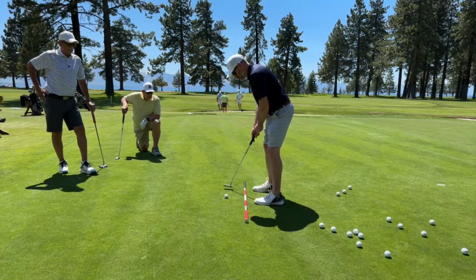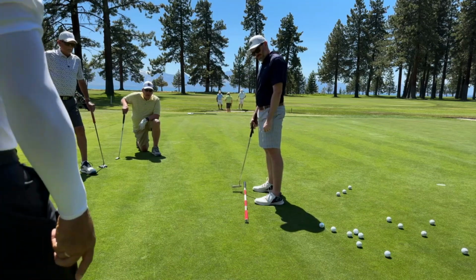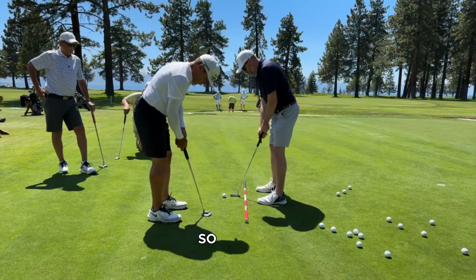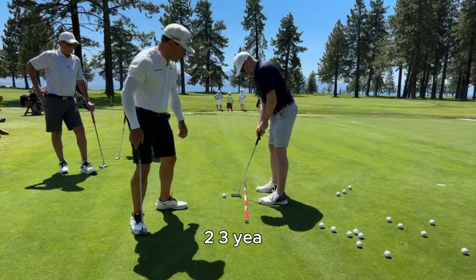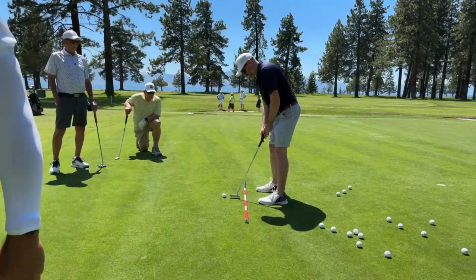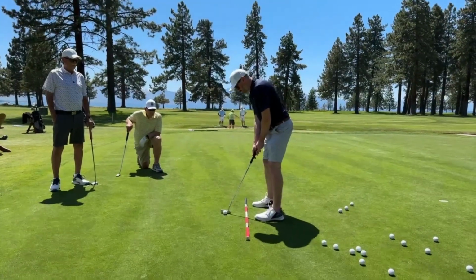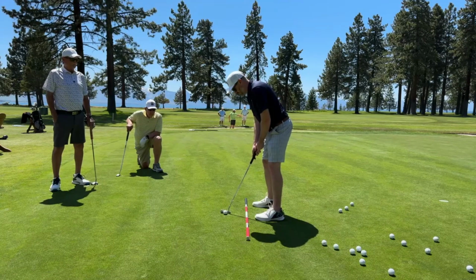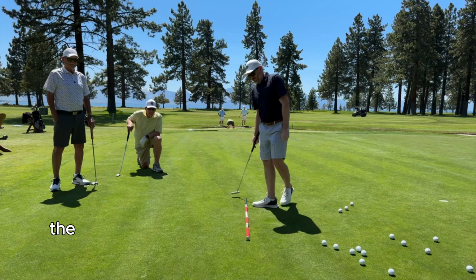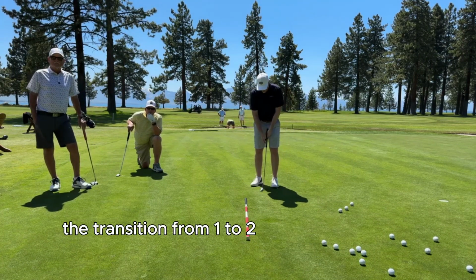Ready? 1, 2, 3. Okay, so you got to do a retest. Why does he have to do a retest, guys? Yeah, he didn't respect number 3. Number 3, he sure did. Yep. So ready, 1, 2, 3. Yeah. This is in the palm. Palmy. Yeah. Horrible golf swing grip. Great putting grip. Ready? 1, 2, 3, 4. Good. Nice. Okay. The only thing I would say, pass, is smooth it out a bit. Right? The transition from 1 to 2 doesn't have to be sudden.